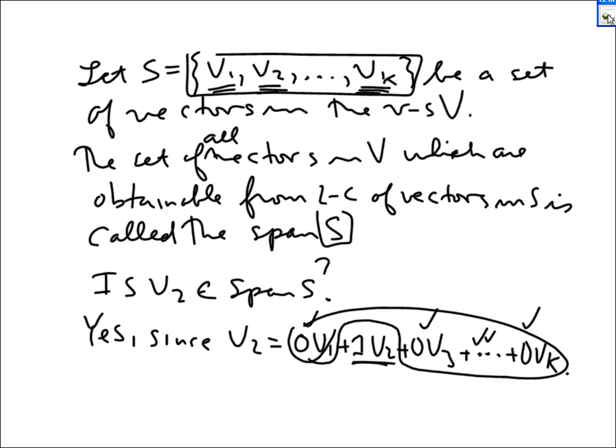Okay, so everything in S is in the span. I won't prove this, but that's the gist of the proof I'm about to state. The theorem is that S is a subset of the span of S. Every element in here is in the span of S. Okay?